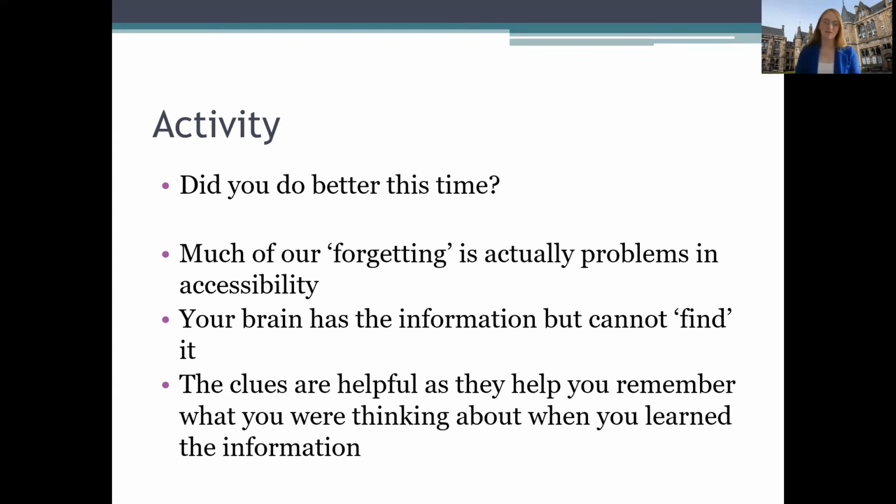A lot of the time when we think we've forgotten something, we haven't actually forgotten it. It's somewhere in our brains, but what we're having trouble doing is taking it from the back bits of our brains and bringing it forward to a place where we can actually use it. So your brain has the knowledge, but it can't find it. Like when you walk into a room and you can't remember what you're there for, and you have to walk back out and walk back in again. And so why this activity works is because those clues help you to remember what you were thinking about when you learned the information.